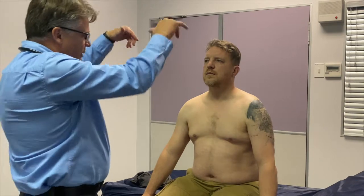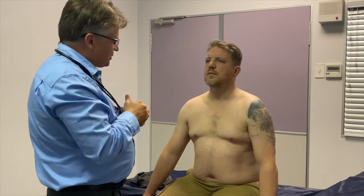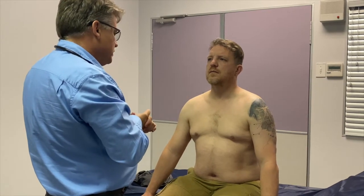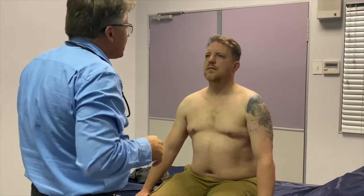from previous radiation therapy. I also don't notice any scars, and also no scars from a previous intercostal drain. So preferably I'd look at the symmetry of his breathing from above, but he's quite tall, so looking from the front, he's got a normal symmetrical expansion of his chest.